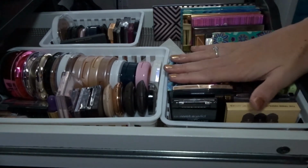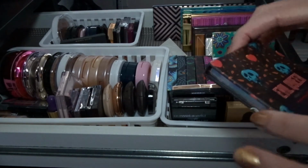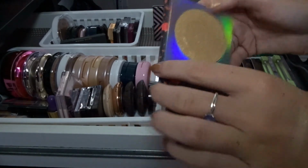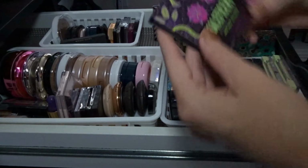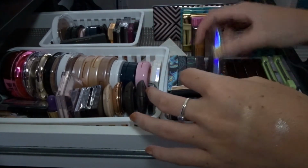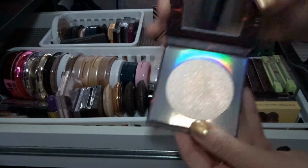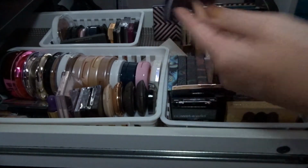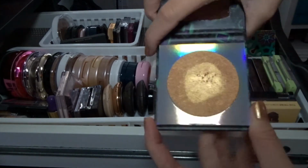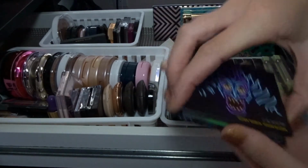And then I have all 6 of the ColourPop Villains Super Shock highlighters. So this is the Evil Queen Fairest of All highlighter. Then I have the Maleficent Mistress of All Evil highlighter. I have Cruella, You Idiots, You Fools, You Imbeciles. These are all gorgeous. This one I believe is Dr. Facilier, Meet Me on the Other Side. This one is Hades, Everybody's Got a Weakness.